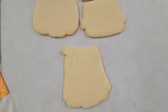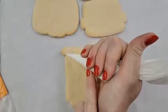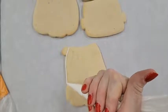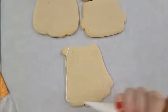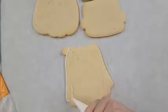This ghost is going to be so cute. Okay, so I'm going to start up here. And then I'm actually going to try to pull one down from up here to give it a little bit of detail within the flooding when we do it.